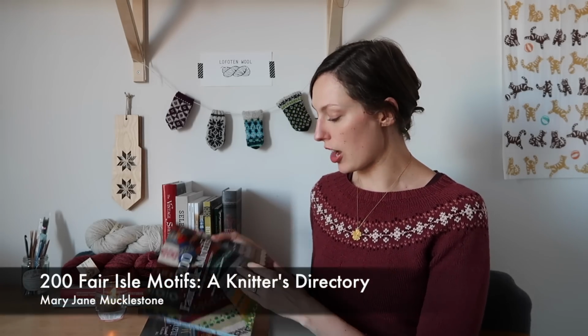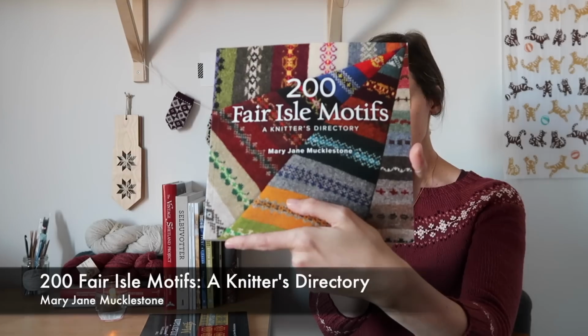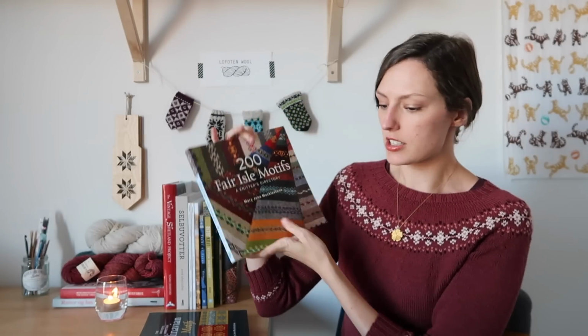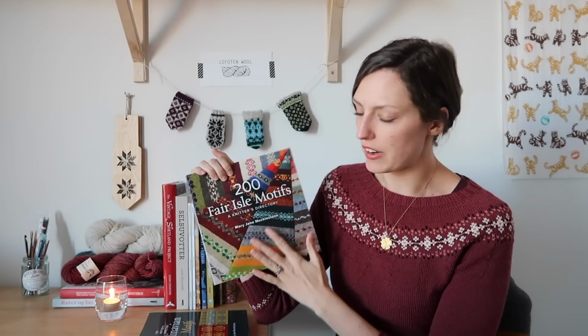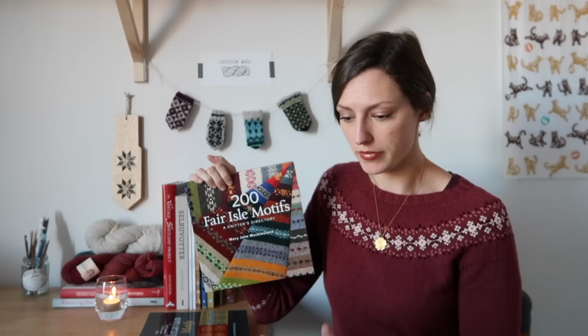Next up, I'm going to talk about a couple of stitch dictionaries from Mary Jane Mucklestone, and if you've ever had the good fortune to take a class with Mary Jane, you'll be familiar with these. Mary Jane is a wonderful knitwear designer who's definitely known for her playful stranded colorwork patterns. First up is 200 Fair Isle Motifs, with a relatively self-explanatory title. This book was first published in 2011, and it deals specifically with stranded motifs found in Fair Isle knitting from Shetland, so we're talking about a particular regional tradition.